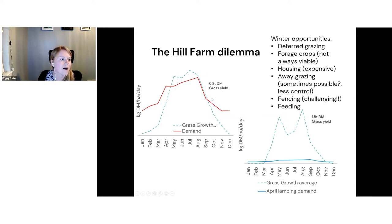So for a March lambing flock, you're looking at this sort of grass growth curve on average. I know it varies year to year, farm to farm, but you're looking at this sort of grass growth curve. And this is the sort of flock demand, okay?